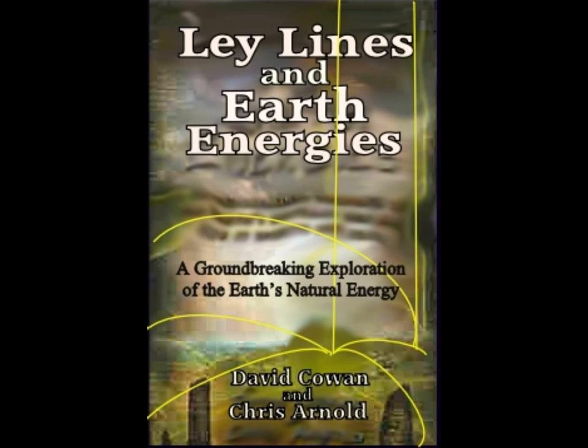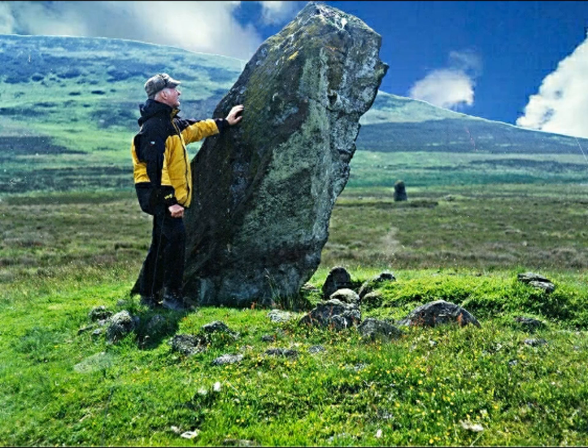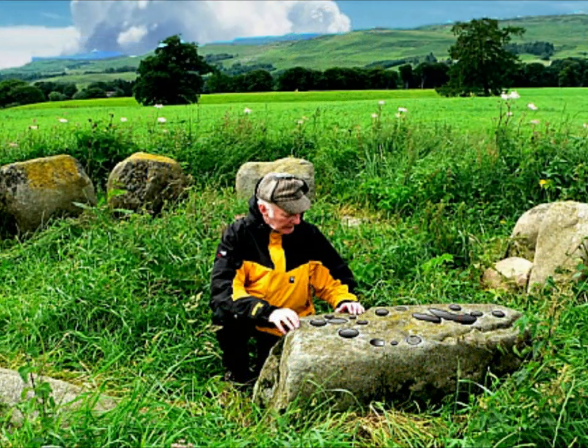Ley lines have been a contentious issue for decades. Archaeologists and scientists have long disbelieved that our ancestors placed sacred sites in straight lines, like these two standing stones at Dunruchen Moor near Comrie, and stone circles. This 10-stone circle at Nate Castle near Crieff is a typical example.